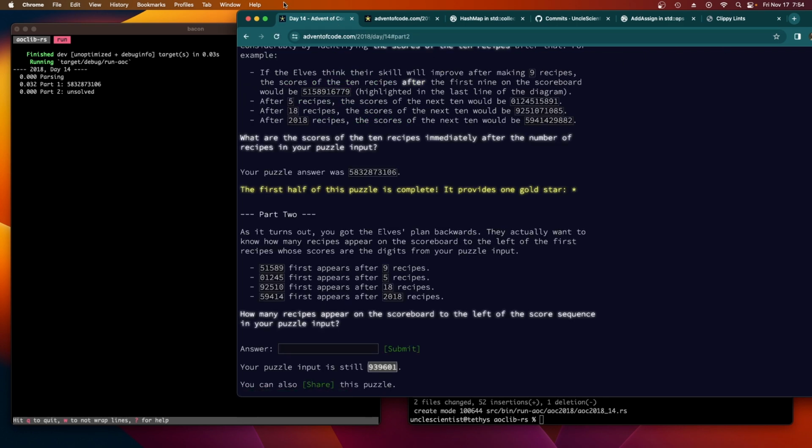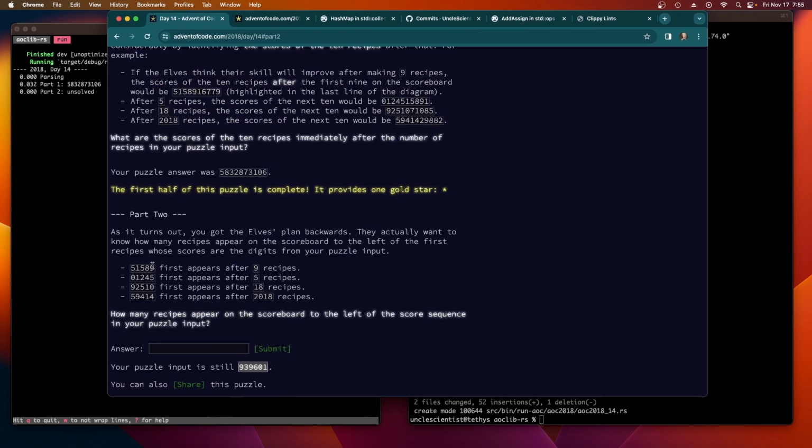Enough speculating. All right, as it turns out, you got the plan backwards. They actually want to know how many recipes appear on the scoreboard to the left of the first recipes whose scores are the digits from your puzzle input. SMAP says part 2 for me is slower than I'd like. So we have to keep searching through the array that I just made until we find this sequence of digits. And it says how many recipes appear to the left. It just means, what's the index of the first digit that goes 939601.